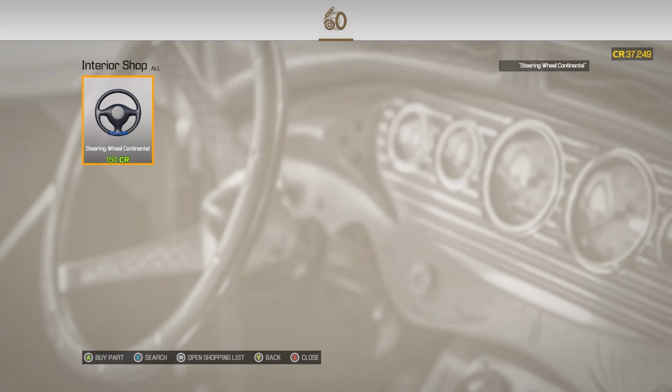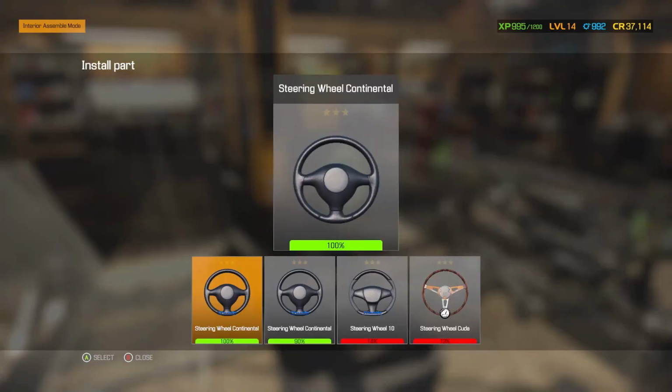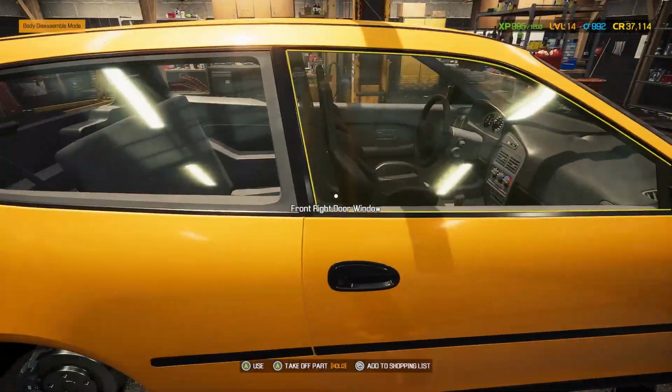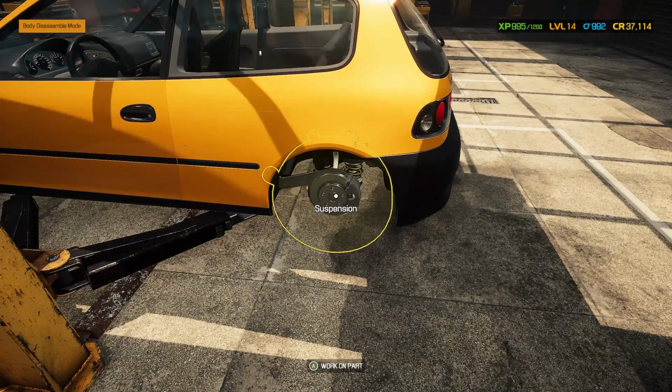And we're going to buy the regular steering wheel that came with the car. It's kind of boring, but boring is okay sometimes. Let's go ahead and put that back in there. All right, so the interior of the car is done. And let's put on my wheels and tires.